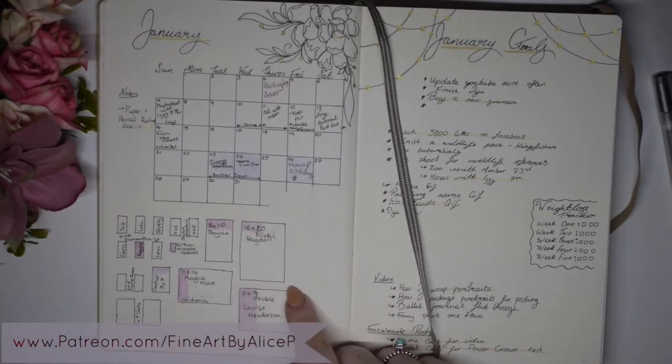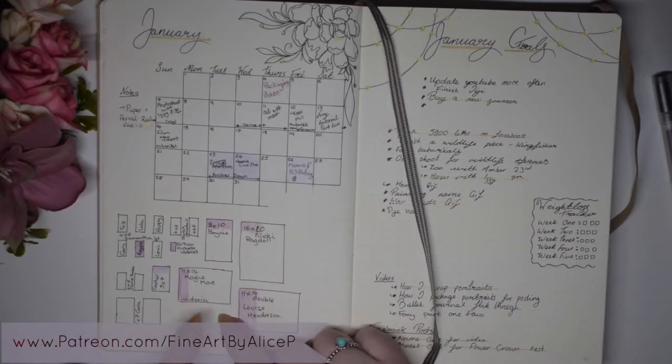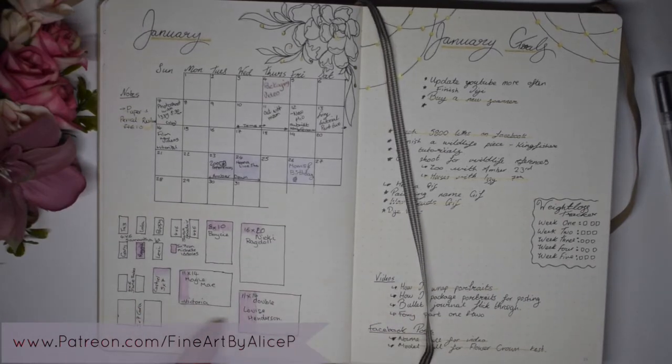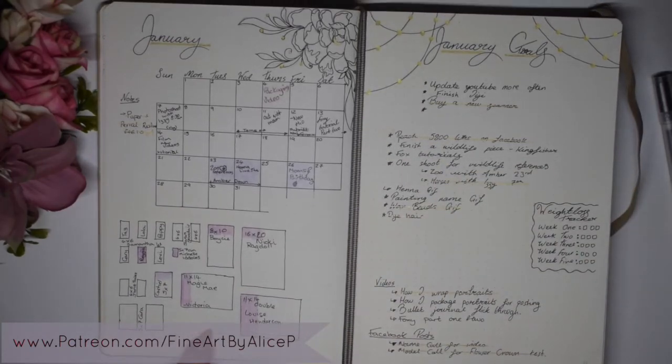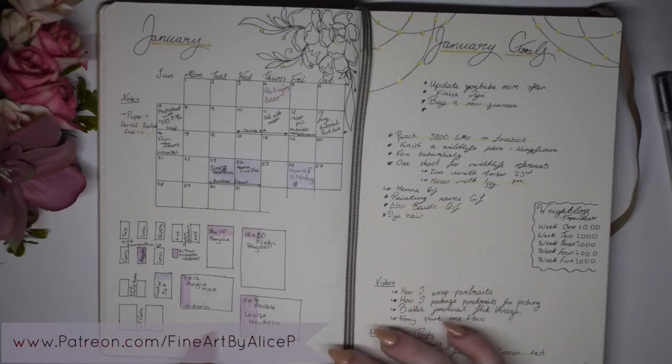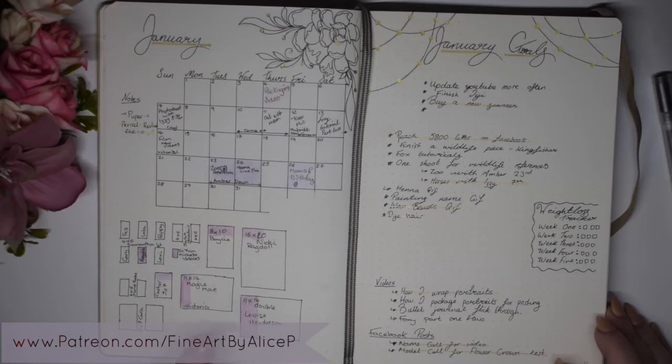things like that. And then down here I outline a rough size of my portraits, and then I colour them in as I do them. So I got this idea from Happy D. I can't remember who she said she got the idea from, but I thought it was a really good idea, and I started using it a few months ago, and it's really helped me keep track of where I am when it comes to my commissions.